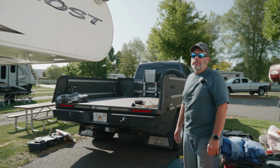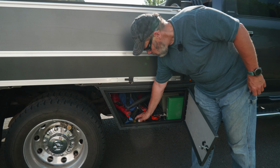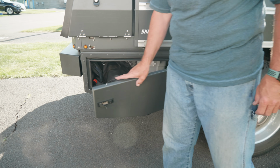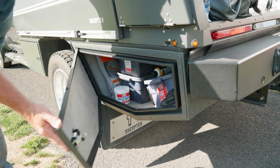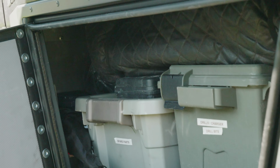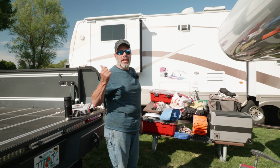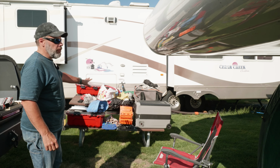All right, let's see you get it in there. All right, well, here we go. Any room in there too? So I'm going to bring you along tomorrow. We're going to put the camper on the truck tomorrow. So when we do that, we'll show you how this all fits in there.